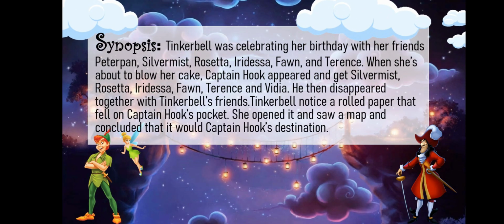Tinkerbell was celebrating her birthday with her friends Peter Pan, Silvermist, Rosetta, Iridessa, Fawn, and Terence. When she was about to blow out her cake, Captain Hook appeared and took her friends. He then disappeared together with Tinkerbell's friends. Tinkerbell noticed a rolled paper that fell from Captain Hook's pocket. She opened it, saw a map, and concluded that it would lead to Captain Hook's destination.